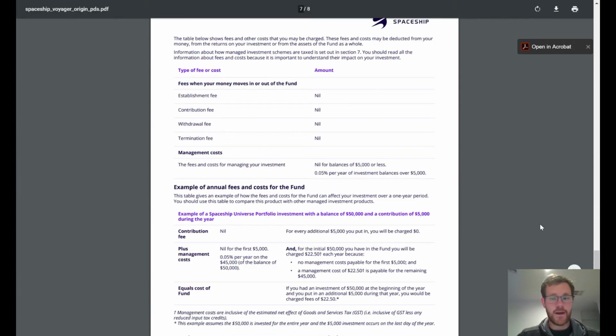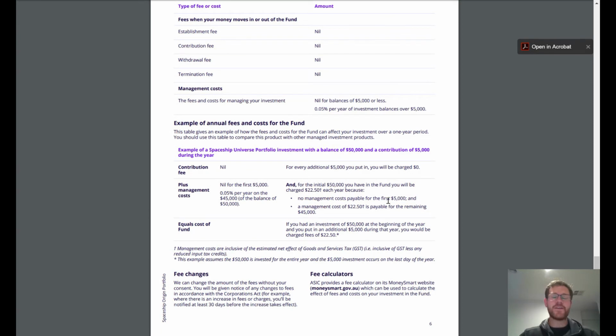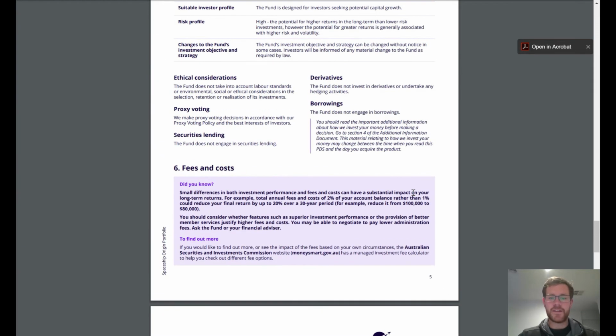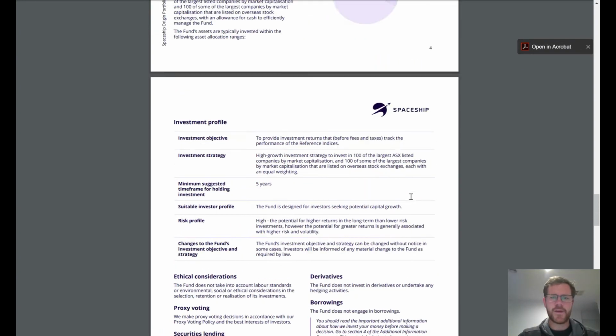Again, this is amazing. It's even better than the Universe portfolio, and what I love about Spaceship is there are no fees for $5,000 or less, and it's 0.05% per year for investments over $5,000, which means that if you had $50,000 invested in the Spaceship Origin portfolio, then you would only have a fee of $22.50 for the whole year, which is absurd. It's amazing, pretty much. I commend Spaceship with their low fees, and how they're doing it is simply awesome.